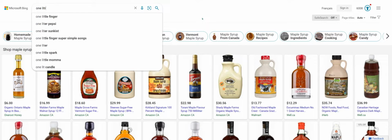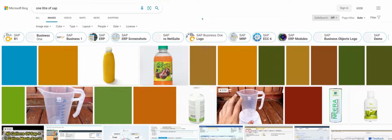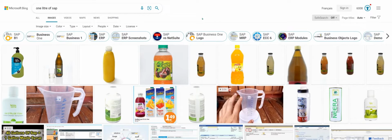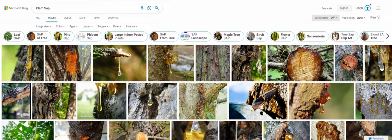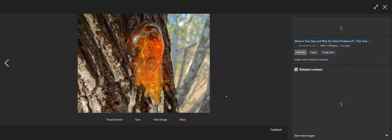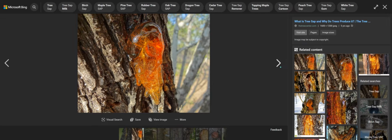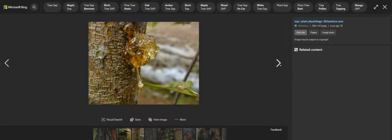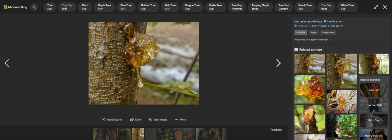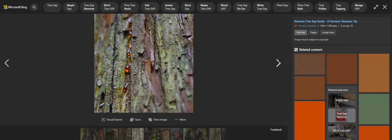But let's see, 1 liter of sap. Sap. I've never even seen sap. I mean, I've seen this. Oh yeah, in a tree like that. So 1 liter of sap. And that happens to be one of Canada's great resources. We got a lot of this sap or whatnot.